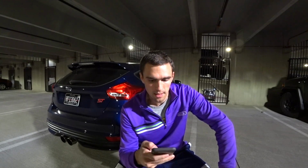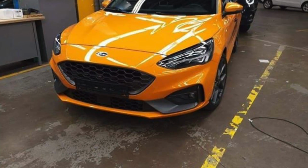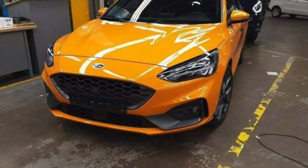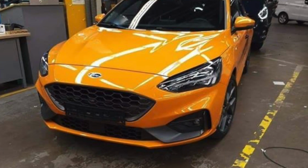Now on to this new ST. We're gonna start with the front of the car. I think it's good looking, okay? But I have to be critical of it. So here's what I like. I like the headlights. I like the shape of the hood. The shape of the hood's an evolution of this with the little bulge up front. This is just a wider bulge.